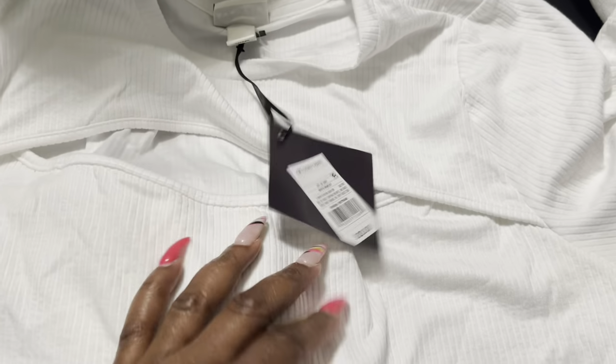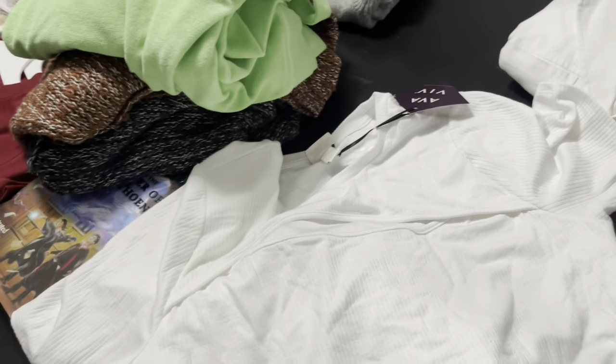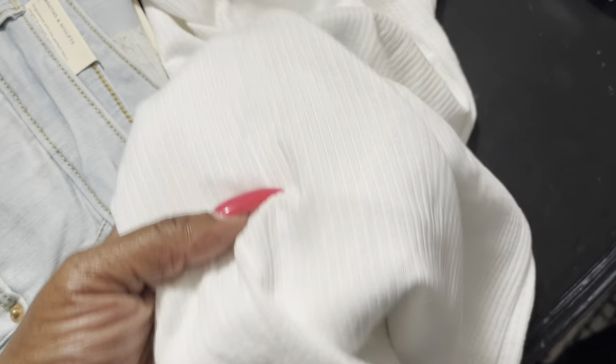And then I found this white top from Ava and Viv, and it was $20, but I love how it has the cutout neck area. But to me, I feel like it's too big. It looks a little too big, so I think I'm gonna have to take this back as well. But it is a cute top. It is short sleeve, and it would be cute with a jean jacket, like I have on right now. I'm gonna try it on. Right now, it's looking a little too big. If it doesn't fit the way I want, I am going to take it back. But I love the ribbing on it. And I just love the cutout detail in the front. That's what drew me in. But I'm gonna try that on and see how that looks.